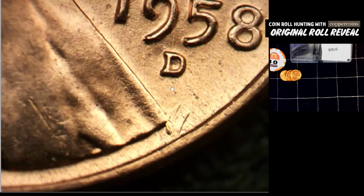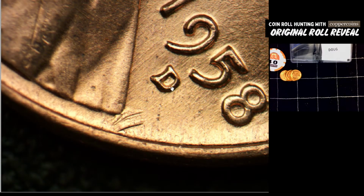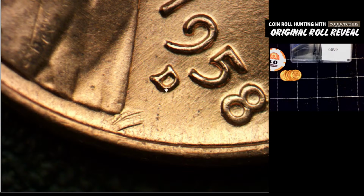And there's another one of that little minor RPM. Now every coin's an RPM. It's very easy to tell, but you can see just on the bottom serif.